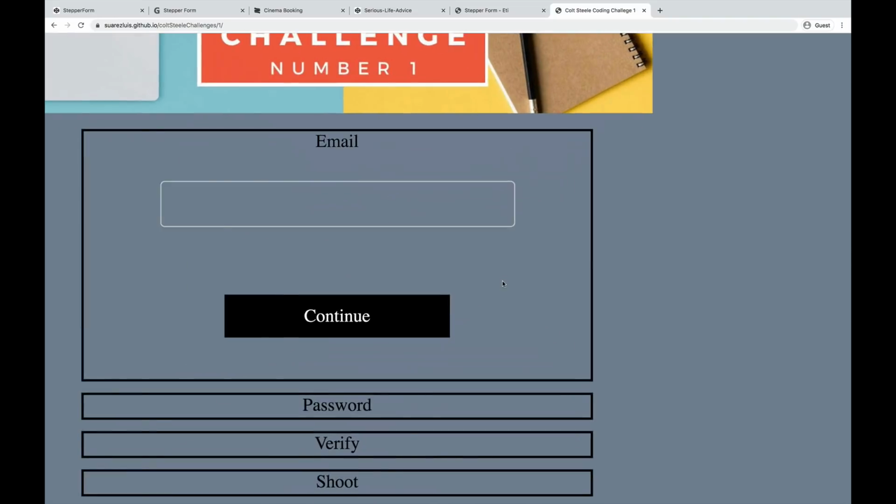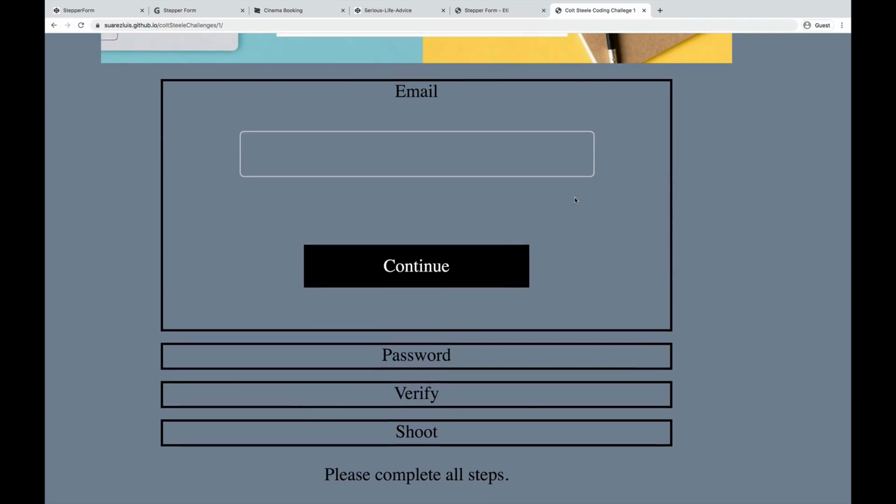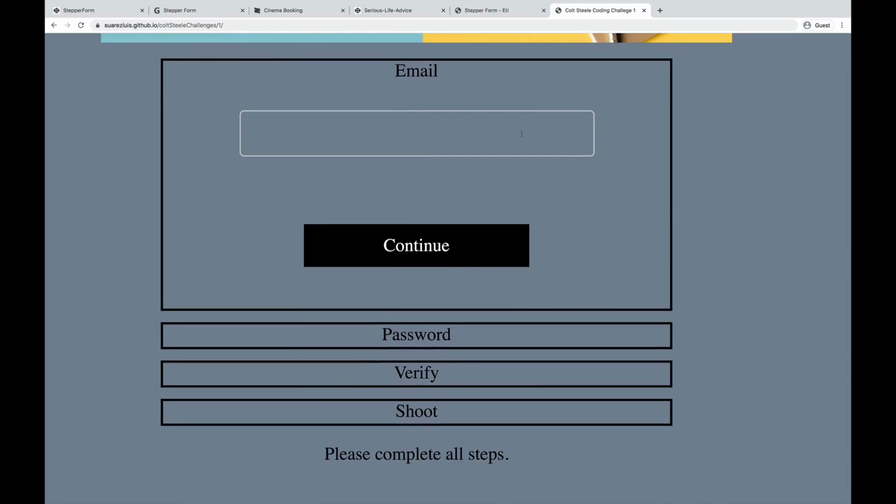So this one leaves a little to be desired in terms of UI. It's not horrendous by any means, but it's not slick, but there are some things I like about this one. So let's start typing in here. Colt@gmail, or let's just do GM. Continue. Invalid. All right, so I cannot submit.